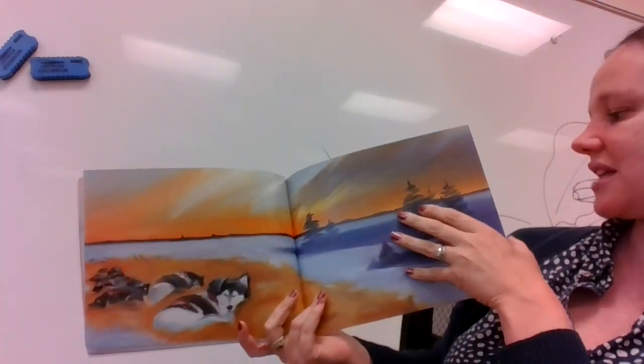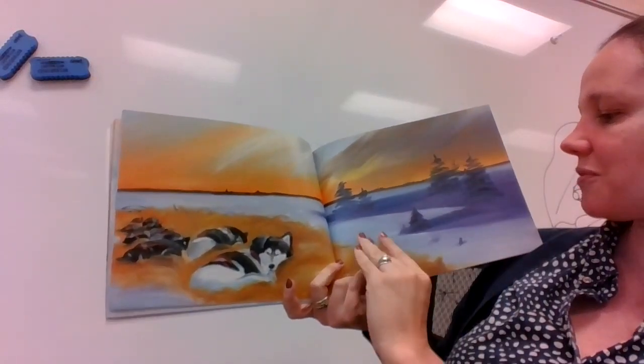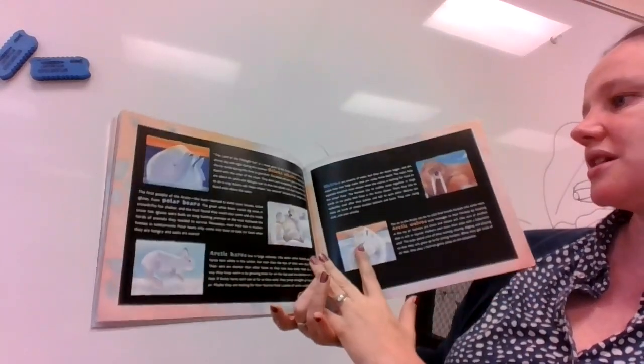What I like about this book is that if you looked at the Arctic, a lot of times you wouldn't see anything at all, but there are so many different animals that live there and make their habitats there. And it's really fun to see all the different animals.